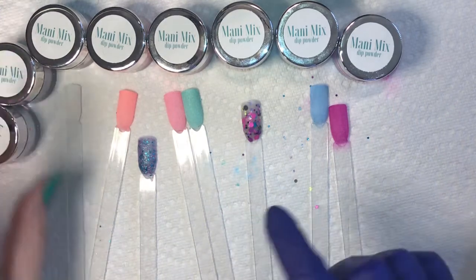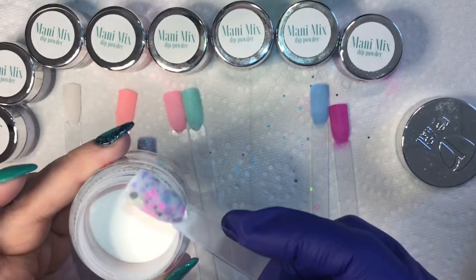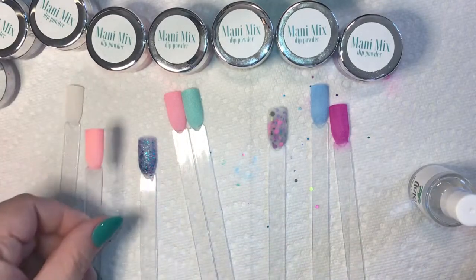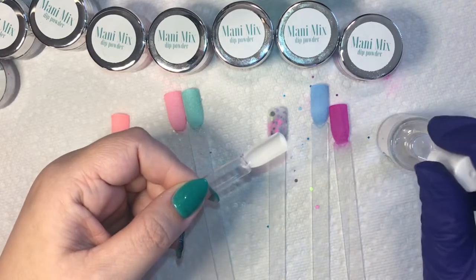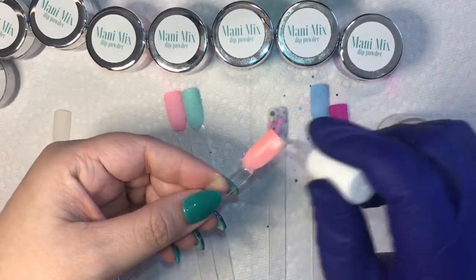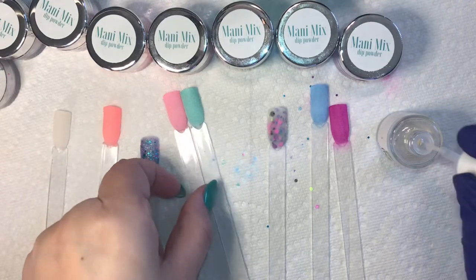All right. So I encapsulated these glitter ones in clear so that I can get a good, even payoff with them. This is still wet. Hold on. Now I'm going to go through and activate. Try to get these glitters off of here. For my swatches, what I do is I just go in and I'll activate the bottom, but I don't put any gel or anything like that on them. I just do a top coat on the top part of the swatch.